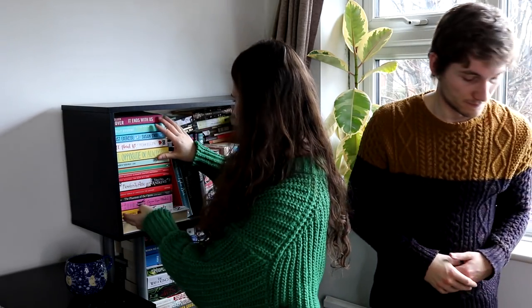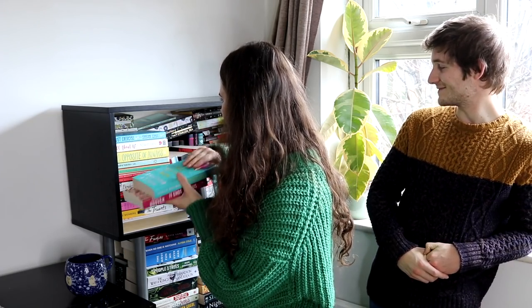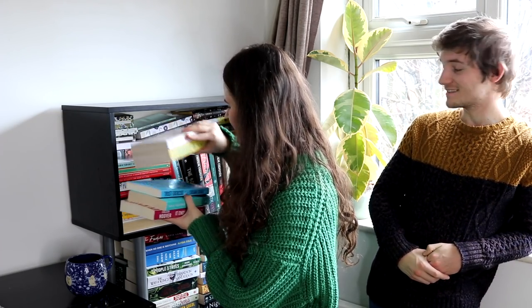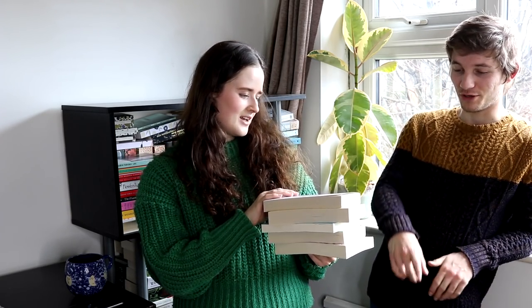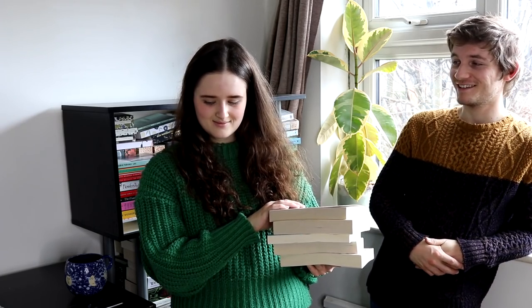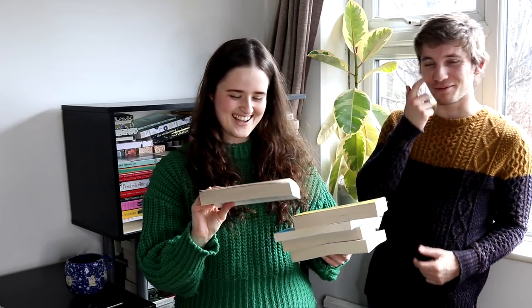Okay. Gosh, there's so many books. I actually feel quite daunted by this whole prospect. Okay, I'm just going to grab a few. Right. Oh my god, please don't get crushed by books. I know. Okay. I was worried he was going to jump in one of the empty boxes. Oh, that would be so funny. I know. I was hoping he was going to do it.